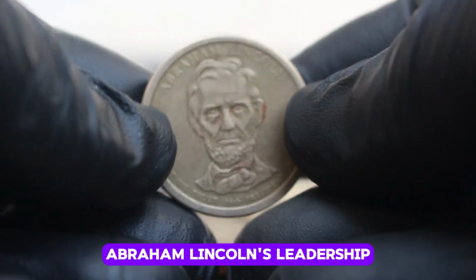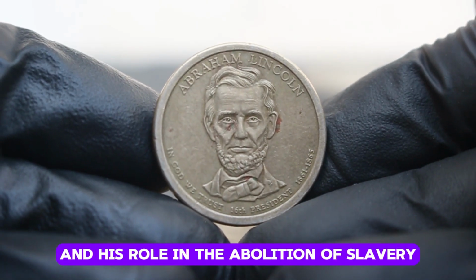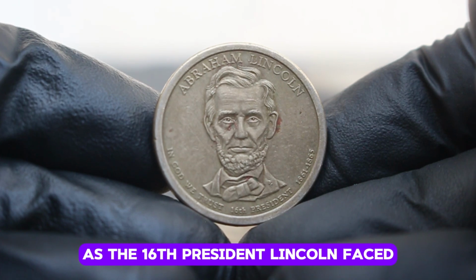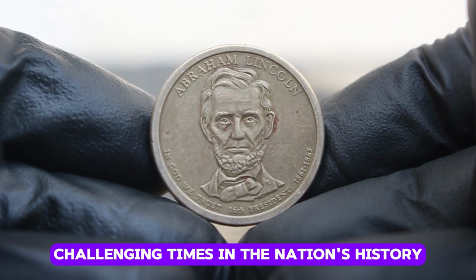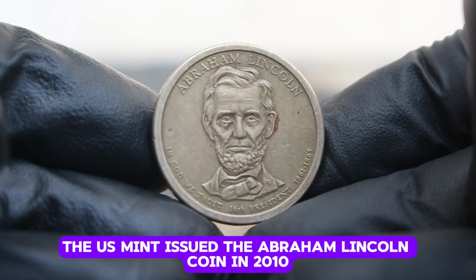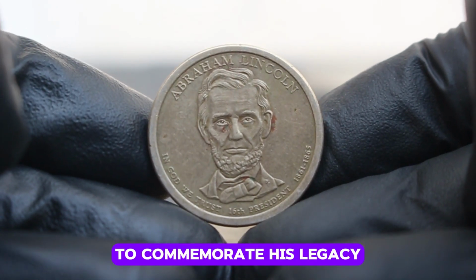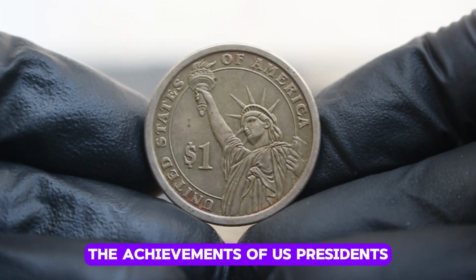Abraham Lincoln's leadership during the American Civil War and his role in the abolition of slavery are monumental in American history. As the 16th president, Lincoln faced one of the most challenging times in the nation's history. The U.S. Mint issued the Abraham Lincoln coin in 2010 to commemorate his legacy, in line with the program that celebrated the achievements of U.S. presidents.